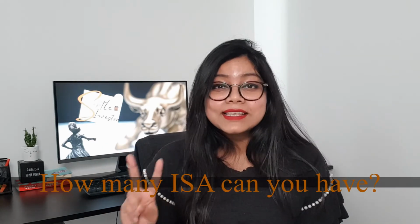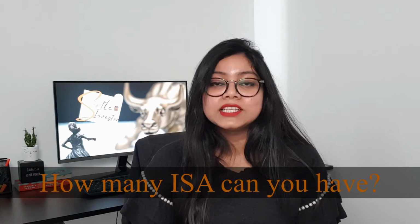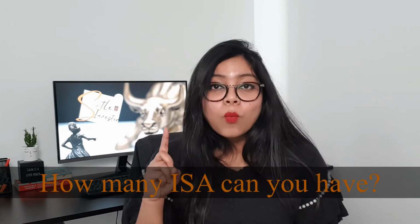So you don't have to put money in all four types. You can put money in only one of them. And the second really important point to know is that you're only allowed to have one account under each of the four different types of ISA per financial year.